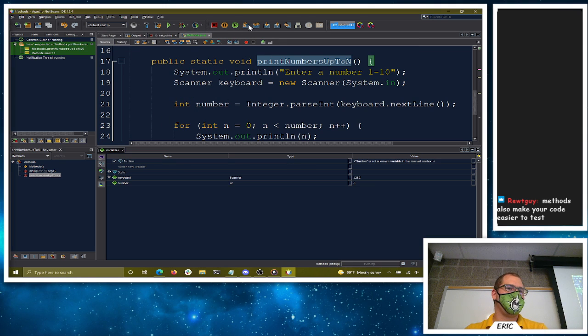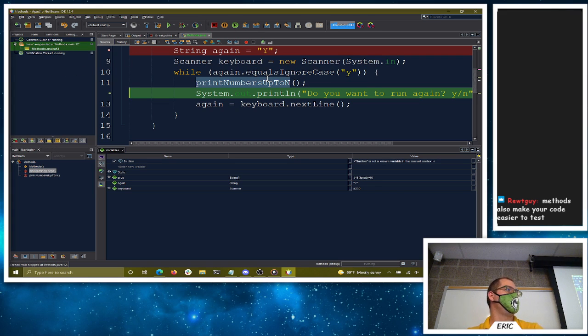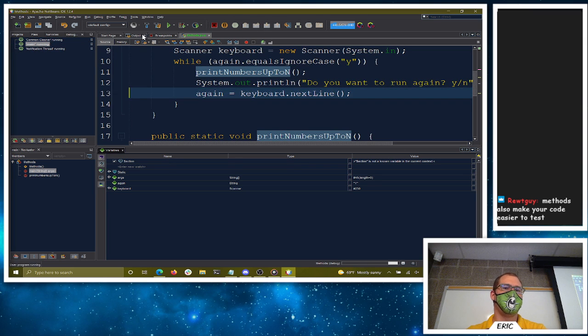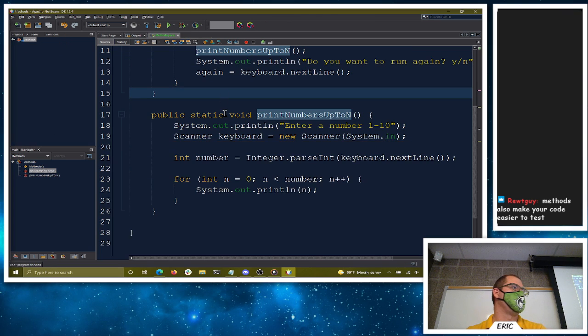Now when we step, you'll see it's going to come off the call stack. And we're right back to where we were. We were at line 11. It's finished. Now we're at line 12. Ready to run again. And it's going to wait again. We'll figure out if we want to run again. We'll say no. The while loop stops. Program's done. So we can watch as it jumps to these methods. So it's essentially a jump. It says, hey, go to here. So we've put a nice name to what's happening.